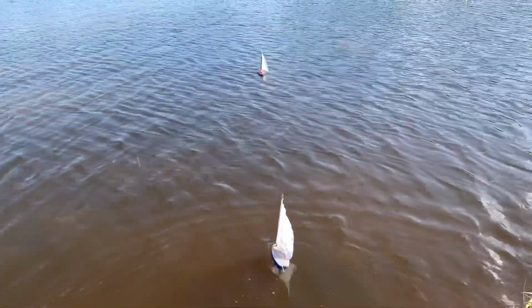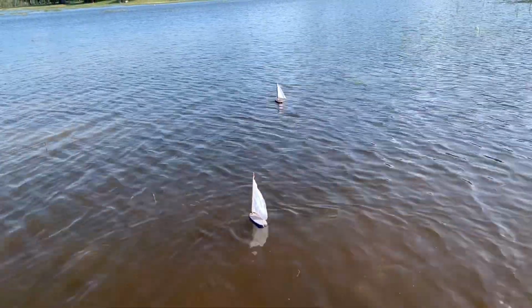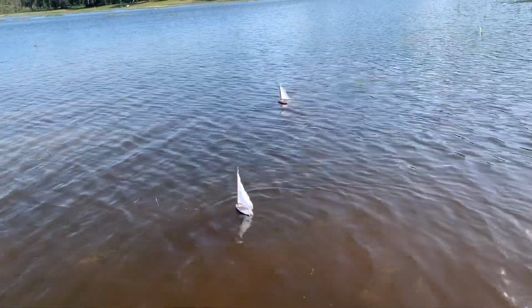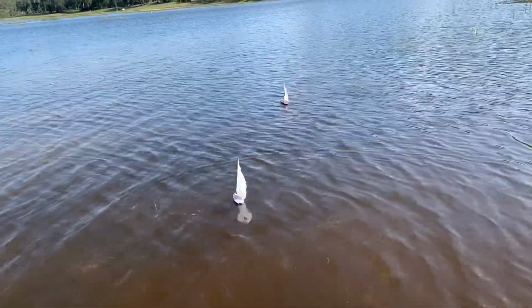Next yacht away is Southern Cross 2, the youngest yacht competing today. Is in the medium class, an 8-inch yacht. Has a hollow pine hull and is fitted with keel weights.